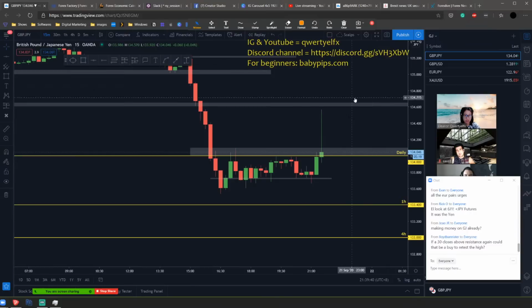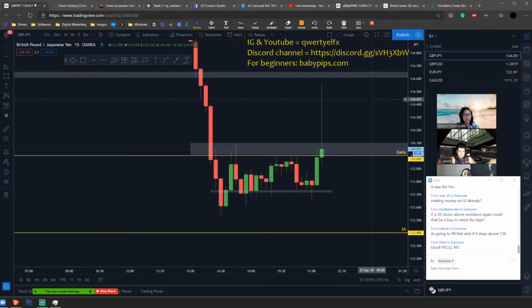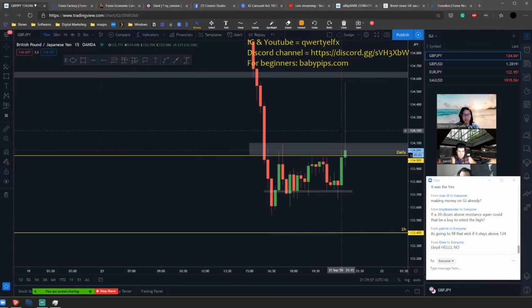I'm going to be waiting for short still. Yeah, I'm still short biased. It's too risky. I know this wick fill should happen, and if anyone wants to take the 50 pip wick fill, go ahead. I don't know, it might fail. I wouldn't take that. No, it might fail with support here, right?